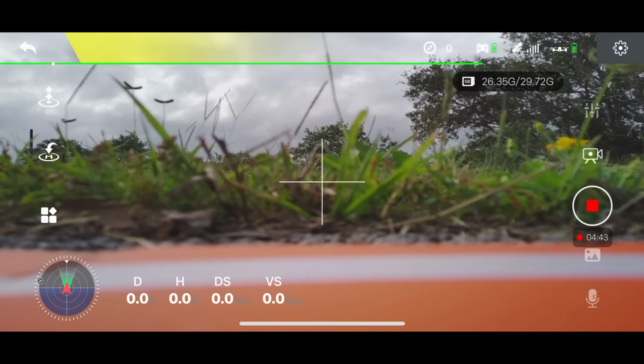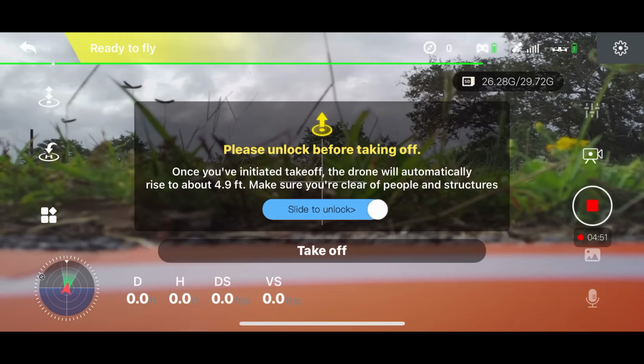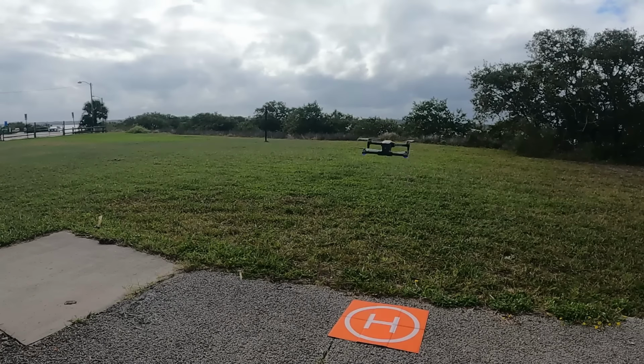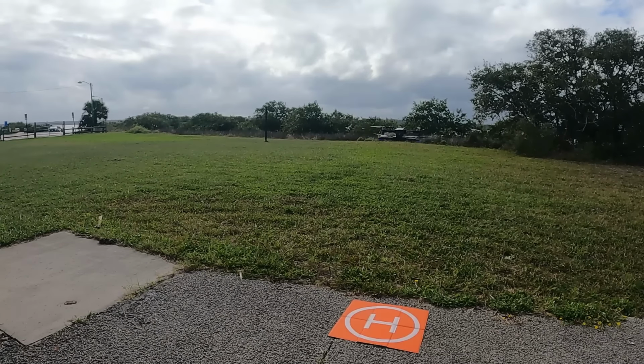All right, so the next thing I want to test is the cruise control. So I'm going to hit the launch button on the pad. I'm going to slide to the right. It starts the propellers, and I think you got to hit takeoff. Now this is the automatic launch. So maybe you need to launch in the auto mode in order to get the real precision or the really good landing location. Like I said, though, it doesn't have precision landing, so who knows if that's the case or not.